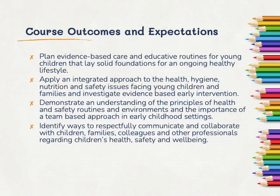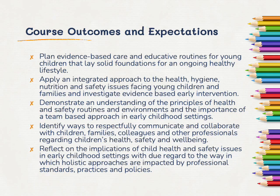We want you to be able to identify ways to respectfully communicate and collaborate with children, families, colleagues and other professionals regarding children's health, safety and well-being. And finally, to reflect on the implications of child health and safety issues in early childhood settings with regard to the way in which holistic approaches are impacted by professional standards, practices and policies.